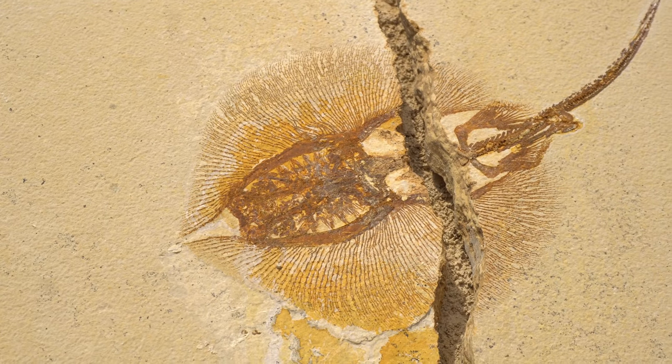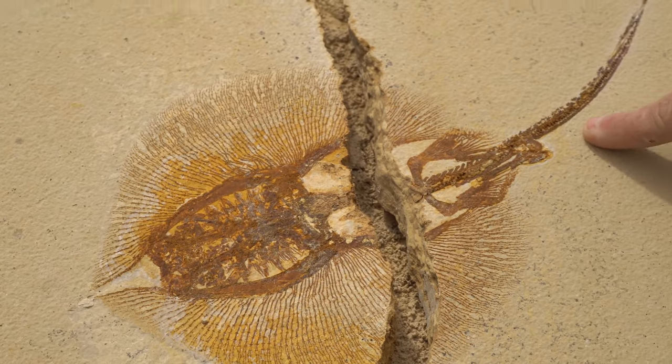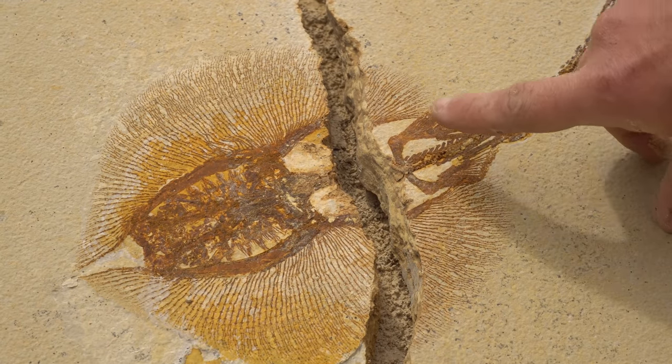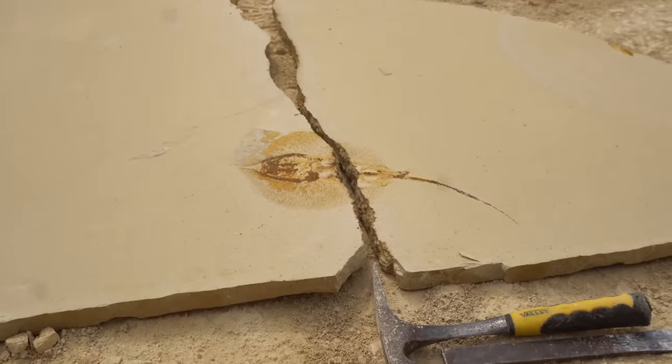They're about the thickness of a couple sheets of paper when they get out to these rays, so it's really hard to find them. They usually show up in cross-section with the tail and little teeny tiny hints of ray bones in the rock. But this one split right on it. That's why it's a nice positive and negative.